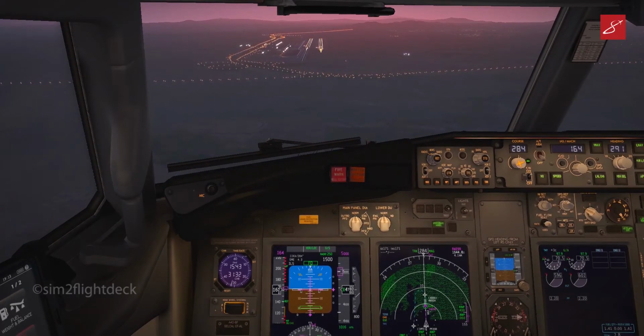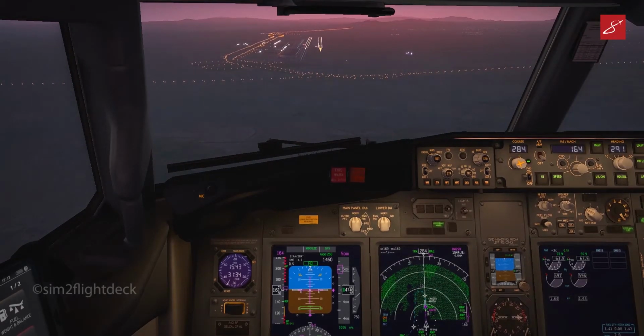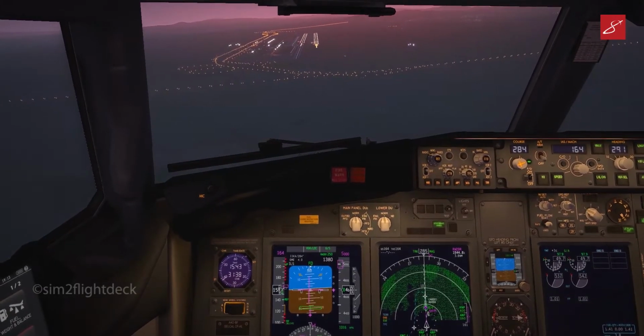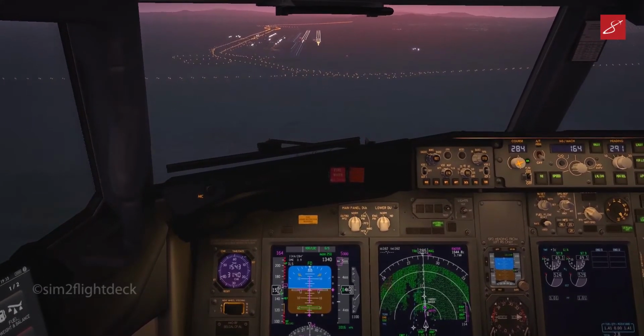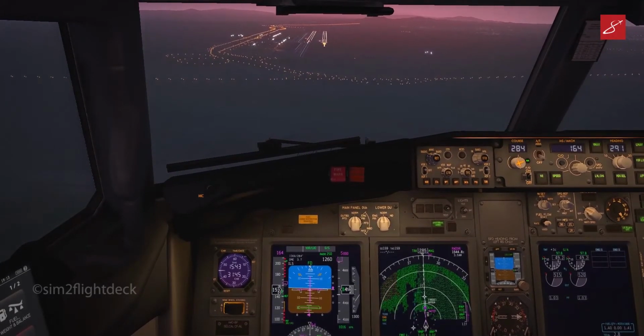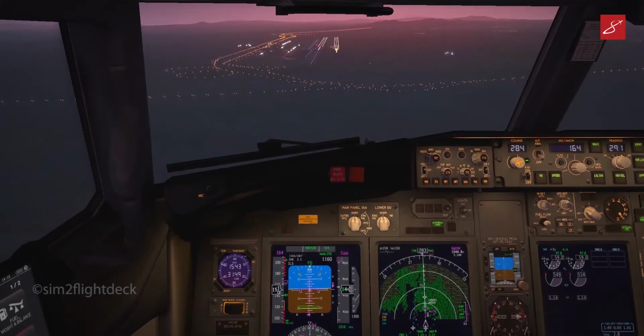Autopilot disconnect, my controls. Okay, Captain, your controls. Landing checklist, Captain. Go around altitude set 5000 feet. Let me turn off the light. It's on. Landing gear down, check, three greens. Landing checklist complete. Roger, thank you.